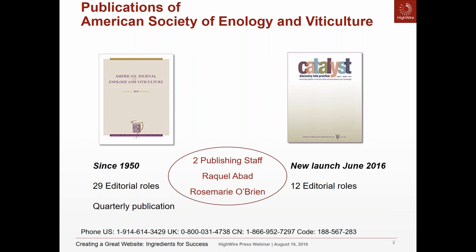And then also because we are such a small staff, it seemed a lot more efficient to go through this process just once and do both at the same time. So then we could deliver a more modern and up-to-date reader experience that worked across both journal sites.